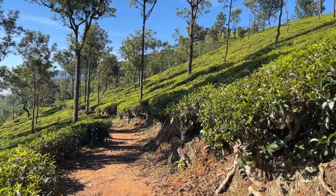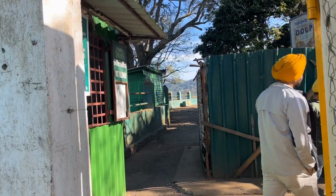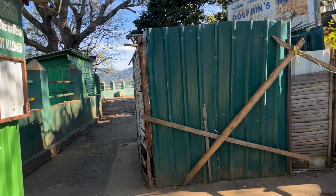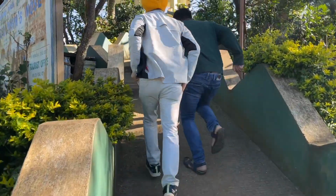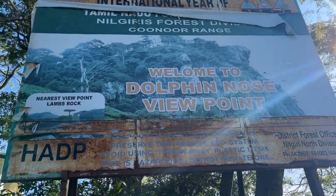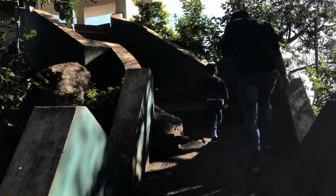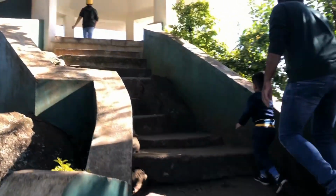Situated a mere 12 kilometers away from Coonoor, Dolphin Nose is a splendid location where you can immerse yourself in the finest of natural beauty. Welcome to Dolphin Nose Viewpoint. The entrance fee stands at 15 rupees per individual. Visitors are welcome to explore this scenic wonder from 9 a.m. to 6 p.m.